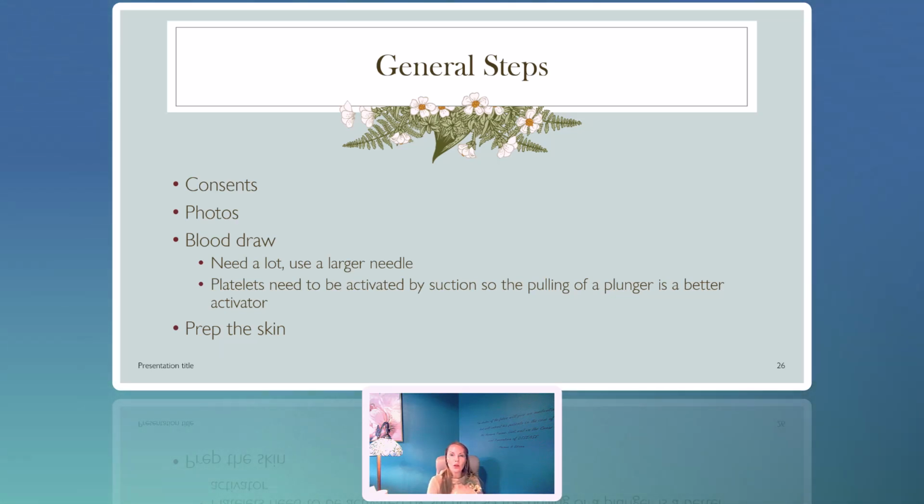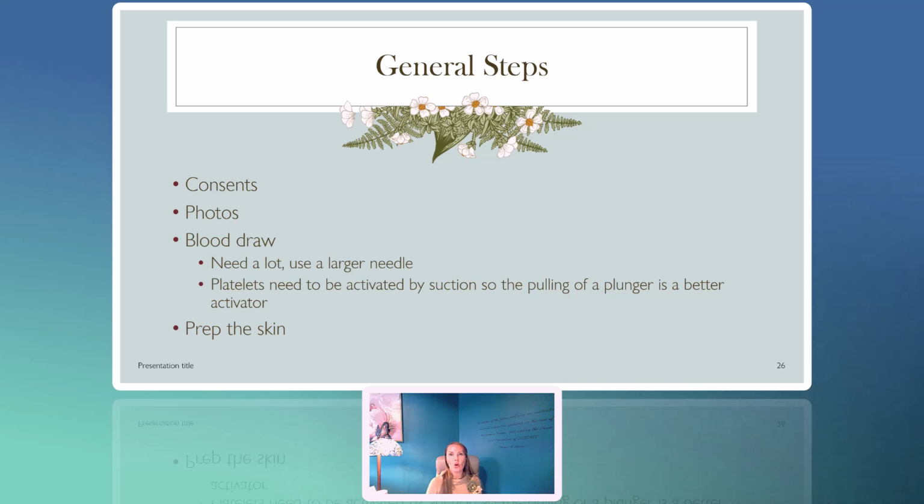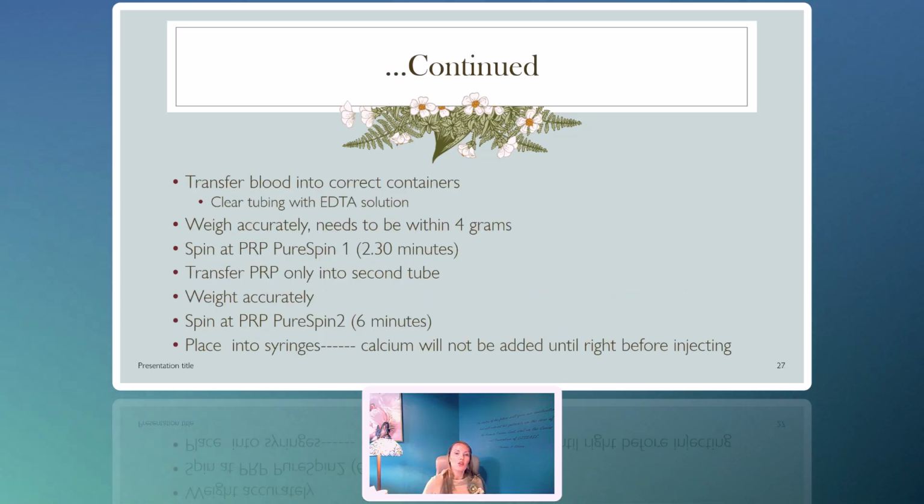Prep the skin. Now when I'm doing the face, I'm usually using something like Puricin or a hypochlorous acid to clean the skin. When I'm doing a joint, it is a sterile procedure. So I am using a Hibiclens and I'm using iodine, and again, sterile procedure to help prep the skin in there. You want to make sure that you can transfer it into the correct containers.